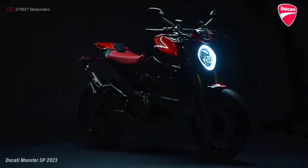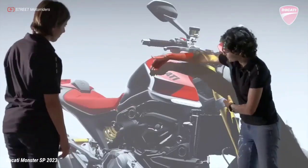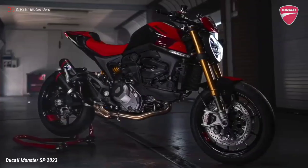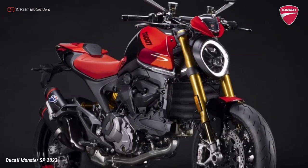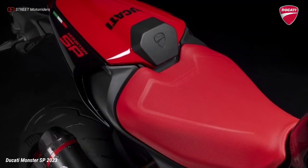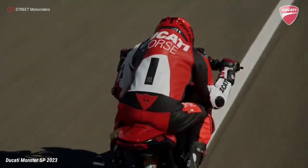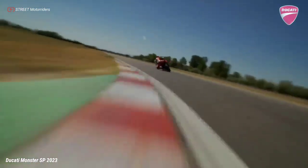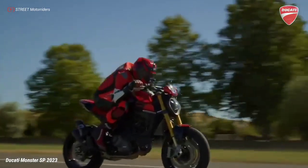The Ducati Monster lineup will grow by another model for the 2023 model year, as the Italian brand has announced the new Ducati Monster SP for next year. The Monster represents all the essence of Ducati in the most compact, essential and lightweight form possible. Precise in corners, stable in straight lines.